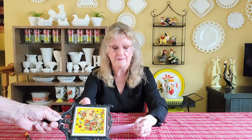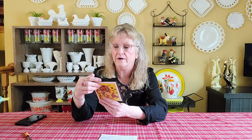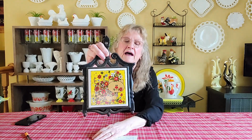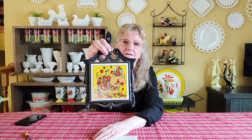Next, I found at Family Pathways a Holt Howard adorable trivet that I see on the back. It says just made in Japan, but it is stamped Holt Howard, so I don't know a date, but judging by this adorable tile of a piglet just loaded with flowers all around them in my colors. I love yellow and red and gold tones.